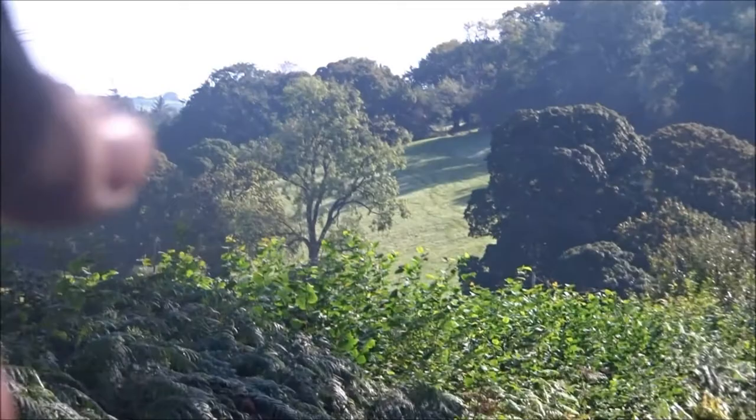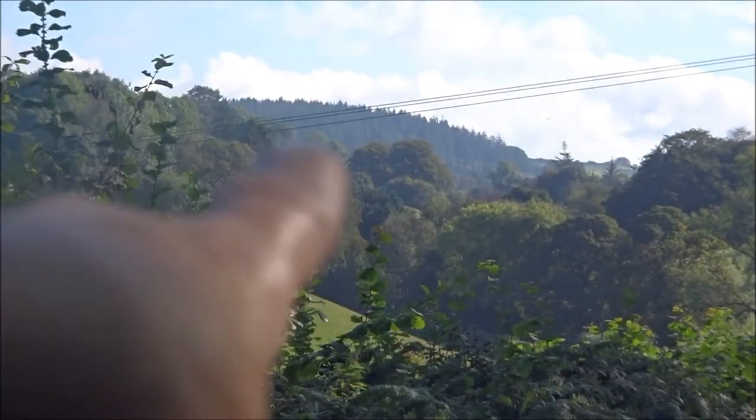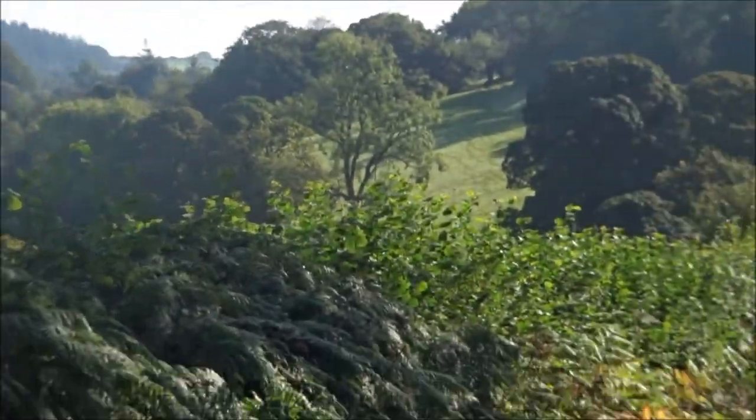I'll be going up through that coombe there. It's a road that weaves in, and I'll be heading for Rowberrow Warren trees. See those tall trees? That's where I'll be heading, and I'll be weaving in and out of them.